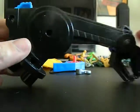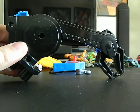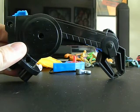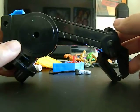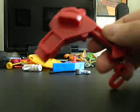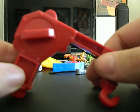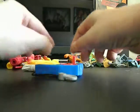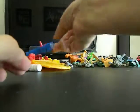This black crane goes to, I wrote it down, the rocket ship launch pad. That's cool. This is a hoist crane. The red hoist crane goes to the fire station. This blue hoist crane, I don't know what it goes to. I couldn't pinpoint it yet. So I thought that was cool.